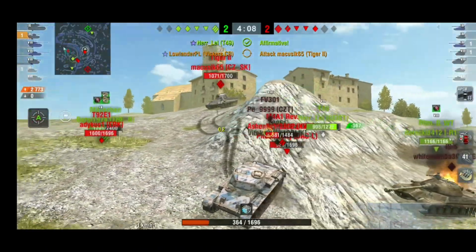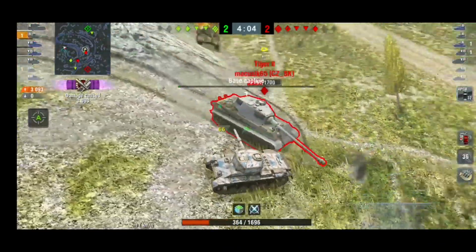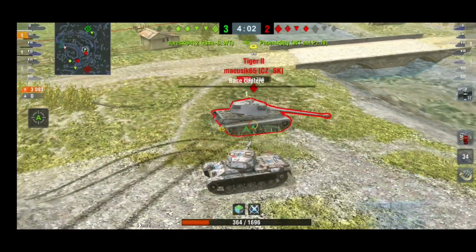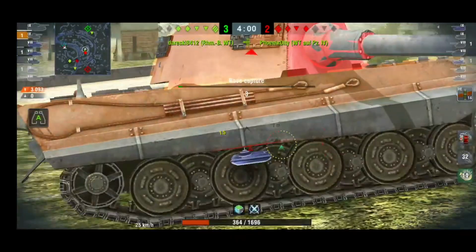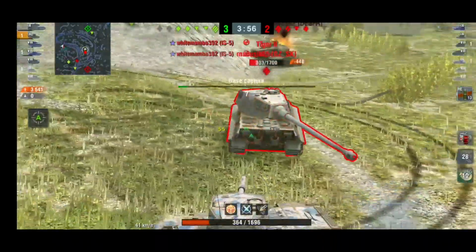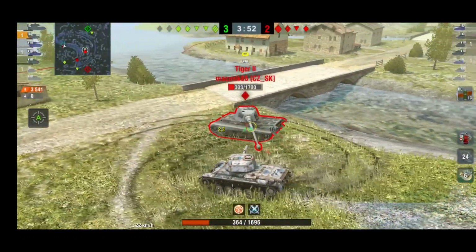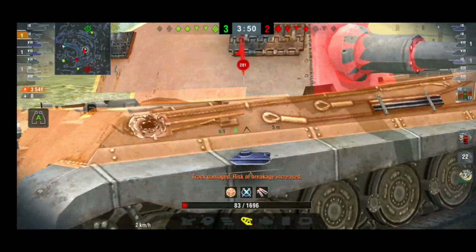Oh, it's a little bit of Tony Hawk here. Yeah, but still, maybe this Tiger 2 wasn't the brightest player. He decides to ram me, but we are fast enough to go around. And look at this, just HE through the back of the Tiger 2, no problems whatsoever. Rolling around the Tiger 2 so he can't hit us, no problems whatsoever.